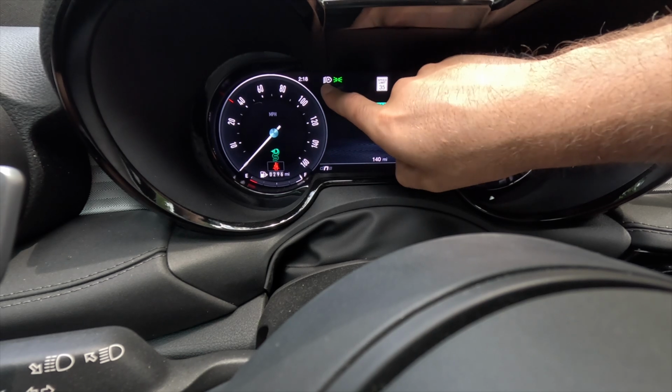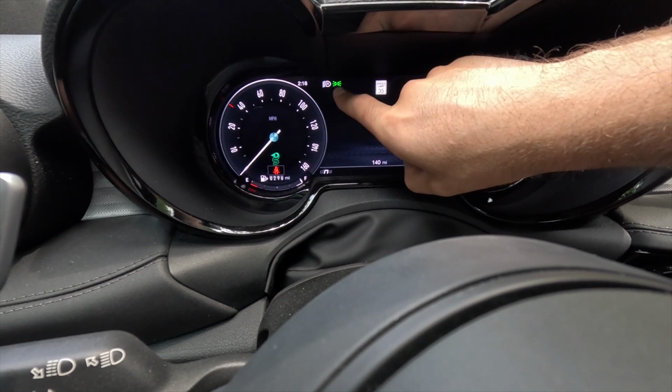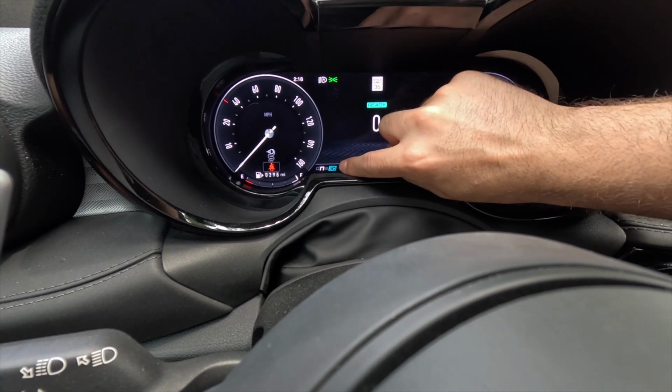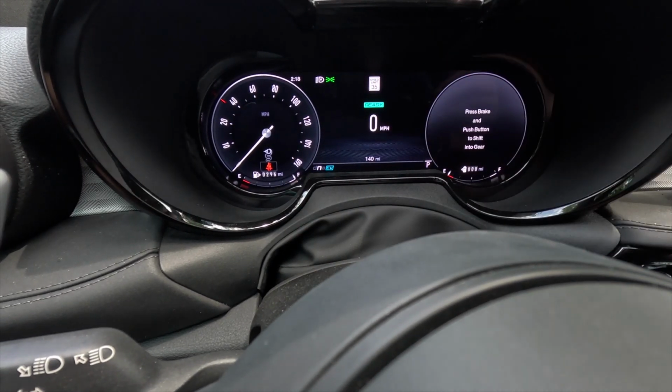That is for the automatic high beams on or off. Right now they are on. That is letting you know if the headlights are on or off. Then you get your speed limit sign and a digital speedometer readout at the center. That's letting us know that we are ready to go. We are also in EV mode. So when you see that EV down there, this is total electric only.